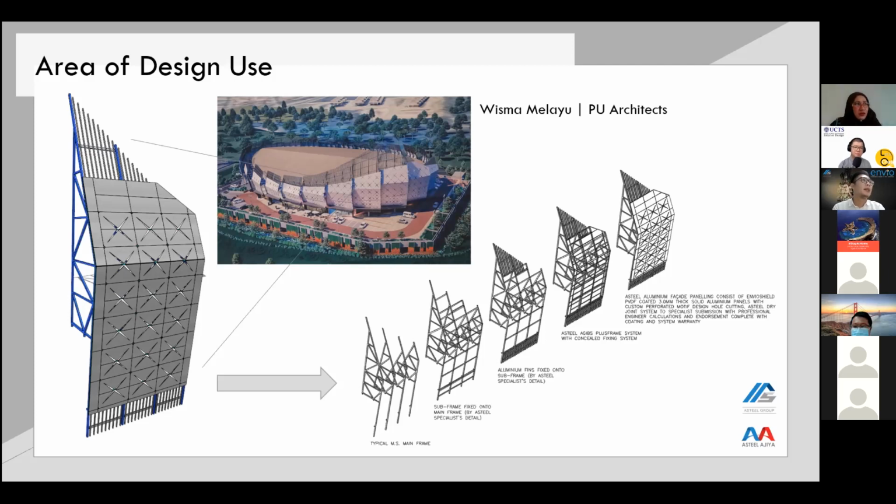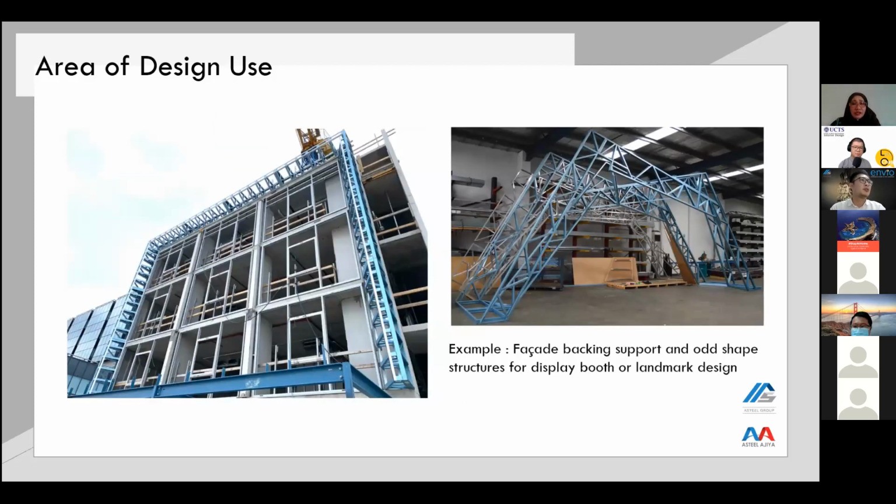Then, of course, you can also use it for this sort of facade backing support, where you can use it to do your backing frame. Instead of using a very heavy steel structure, you can opt for something like this to do your backing, right?